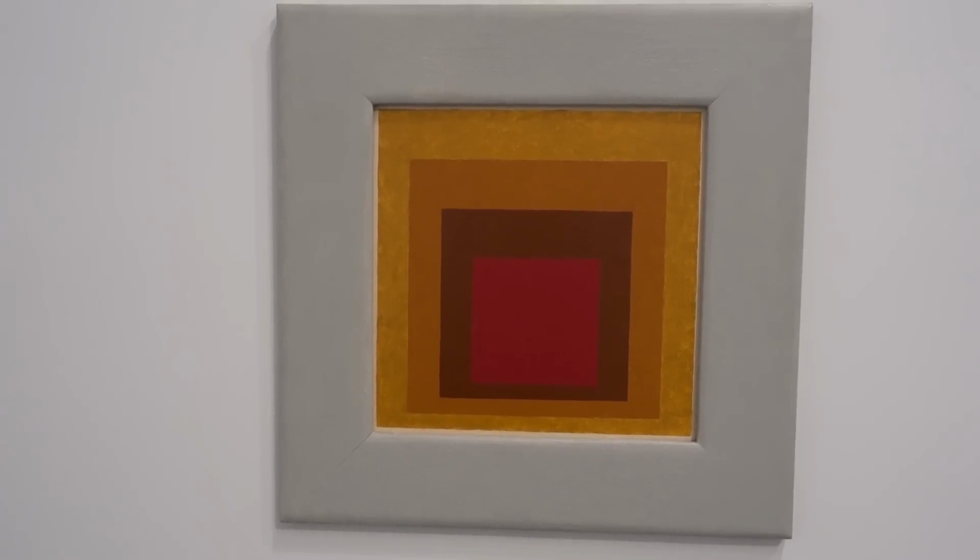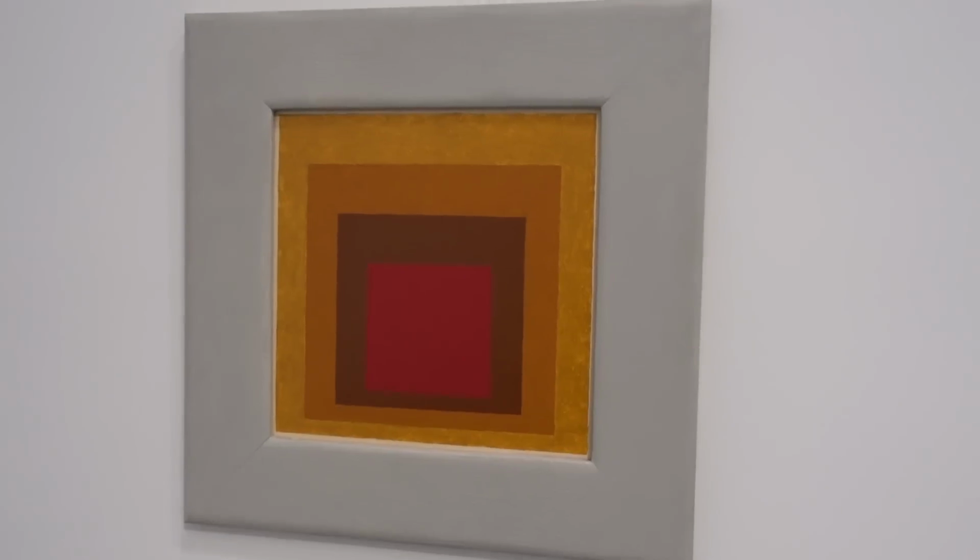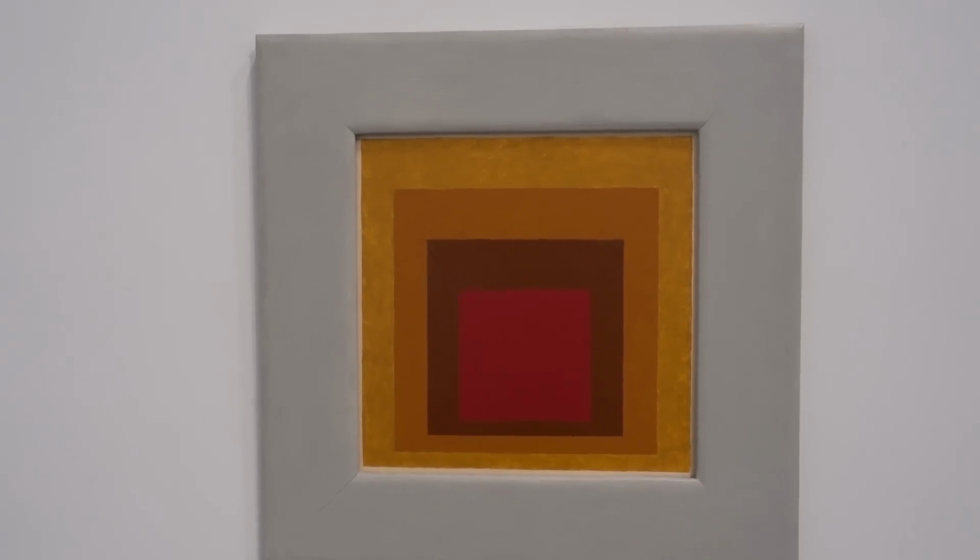1954, 15 3/4 by 15 3/4, oil on masonite. And yeah, I was talking about how the frames were interesting. If you were to take the visual space of that painting, I would bet that the frame actually takes up more than 50% of the visual plane. And it becomes a very important part of the composition.